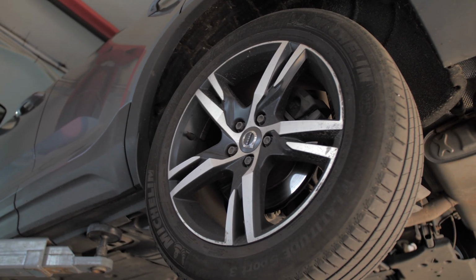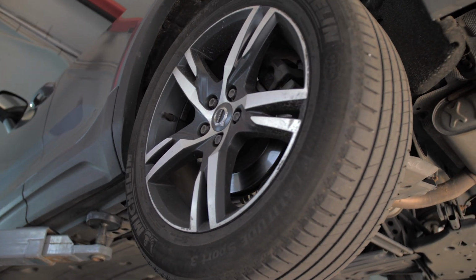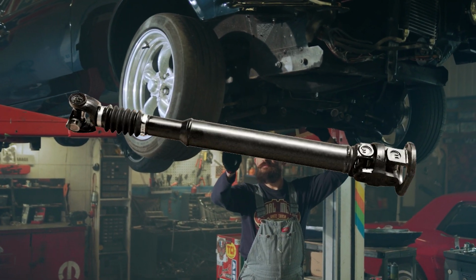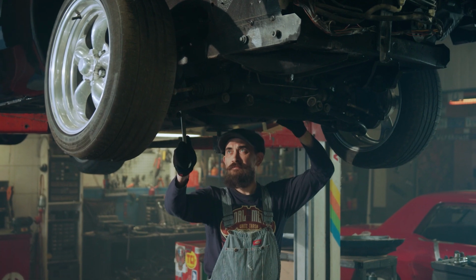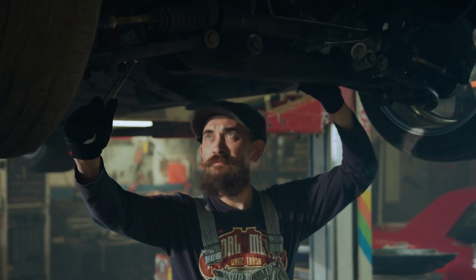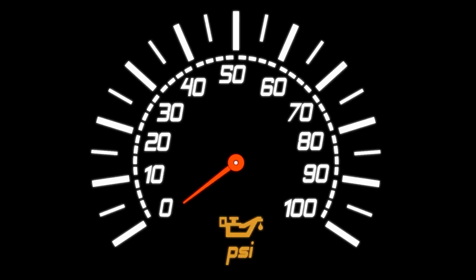Hard launches don't just impact the transmission, they also take a toll on your drivetrain. The sudden stress can wear out components like axles, driveshafts, and differential gears, all of which are expensive to repair or replace. To protect your car and ensure its longevity, drive with steady acceleration rather than aggressive launches.